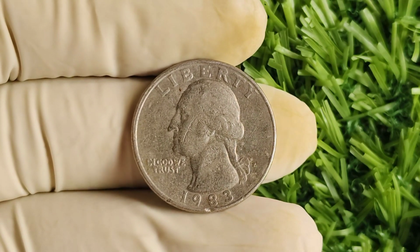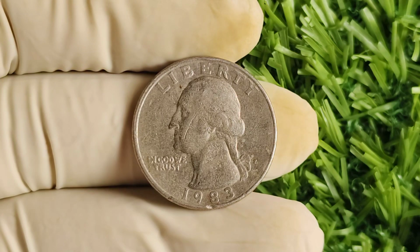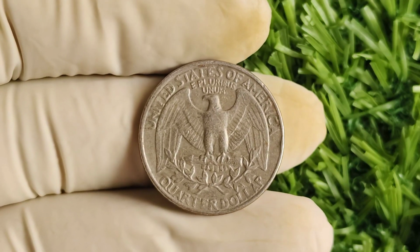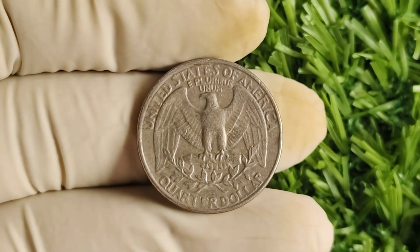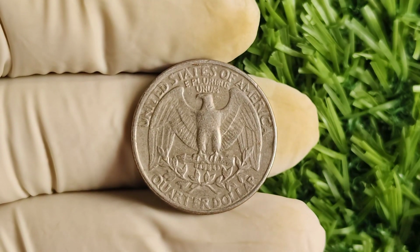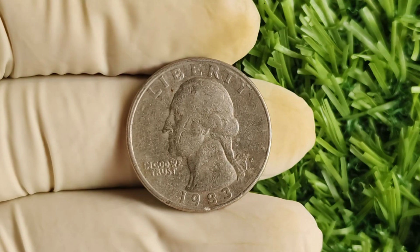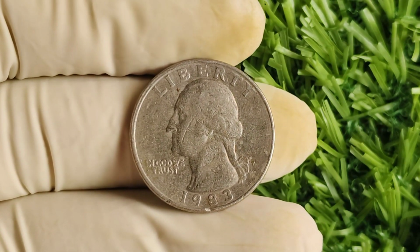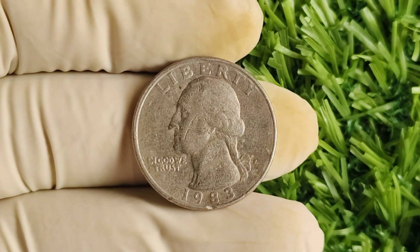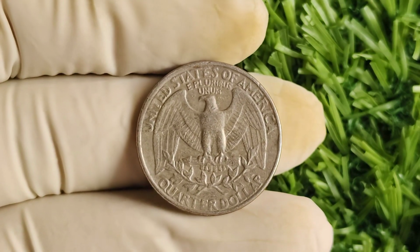George Washington's profile, just like every quarter. The mint mark, P, will be on the front, near the bottom right of Washington's ponytail. That tells you it was minted in Philadelphia. The eagle, wings spread wide. Now look closely at the letters in E Pluribus Unum or United States of America. If they look slightly doubled, not blurry, but actually doubled, that's your clue. If the coin has sharp details, full rims, and no major scratches or nicks, it might be in what collectors call MS-67 or MS-68 condition. That's basically gem mint. Only a handful of 1983 P quarters in that condition exist with the doubling, and that's why the value shoots up to $1.7 million.